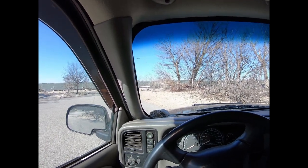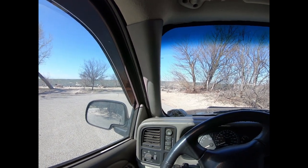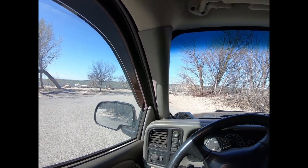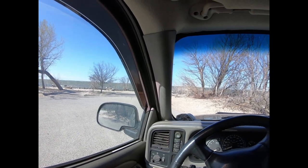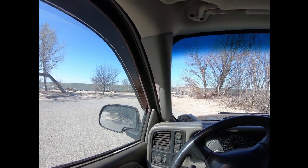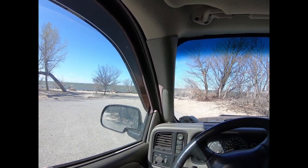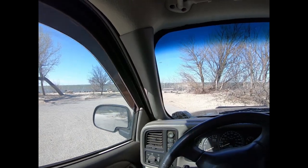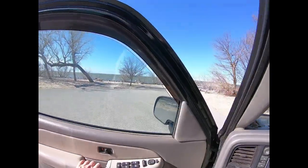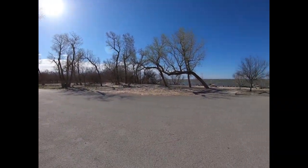I'm still in Major County. I was following a section of blacktop that told me I would get to Longdale, Oklahoma, which I've been through before. It's a really small town. And then the blacktop ended, and I ended up on a dirt road that said it was a wildlife management area. And I followed that, and it took me to a section of one of our lakes I never even knew existed.